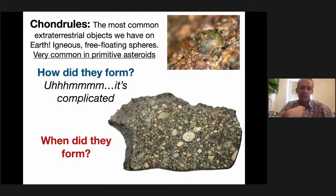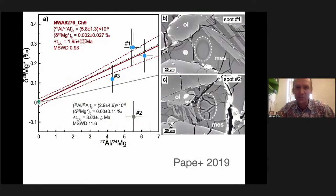So if you ask meteoriticists, the people that study meteorites, how did chondrules form? You'll get about a 12-hour explanation, and nobody will agree. And they probably formed by many different processes. A more precise question is, when did they form? So we can do that. We can measure these radioisotope systems and tell you when they formed. Maybe we can't tell you exactly how they formed. So these are the kinds of measurements that I've done at various times in my career. So on the left is kind of a data plot.